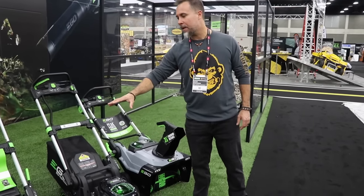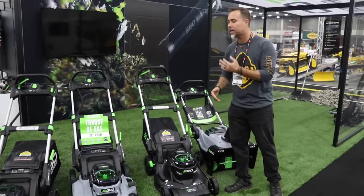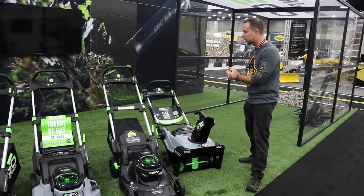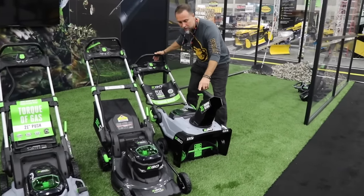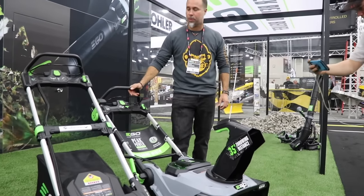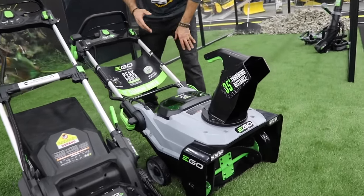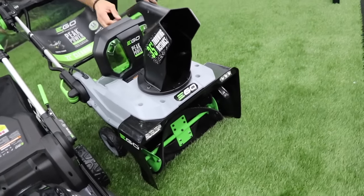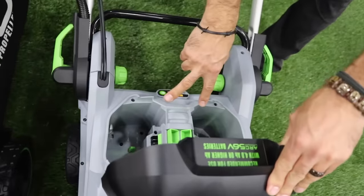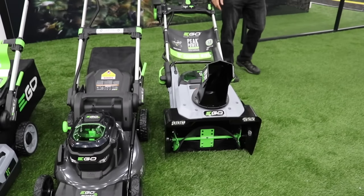This is Ego's battery powered lineup. Ego's actually starting to dominate the battery powered market. They've got a really good reputation built up. Here's their snowblower. It will, according to their calculations, throw snow 35 feet. So pretty simple to operate. Runs off their main battery system that goes right in here, but it has two batteries. And it's just a grab and go unit, pretty easy.